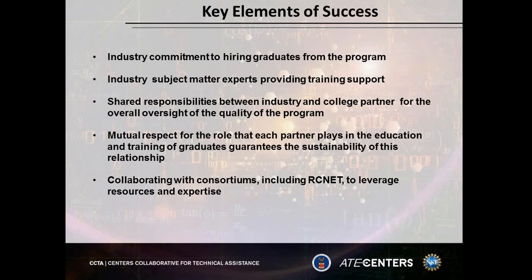So a couple key elements to success. The quickest way to end a program is for there not to be jobs at the other end. So this is why it is so important for industry and the college partners to be in collaboration, in constant contact so that you can check and adjust, make sure that you're right-sizing the programs. So having industry committed to hiring the graduates is critical for success. It's also important to have engagement with the industry subject matter experts. These are the folks that live and breathe the trades, and it's good to have them supporting labs and in the classroom, and certainly supporting advisory committees and so forth.